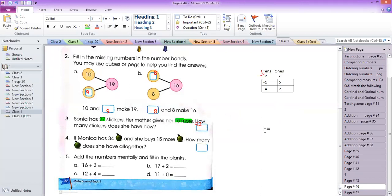How many total stickers does Sania have? It is 42. Please write it in your notebook or in your book also. 27 she had, then she got 15, so she had now 42 stickers.